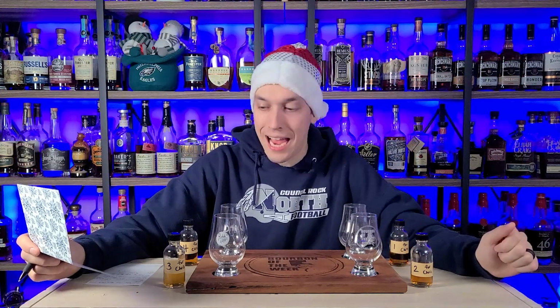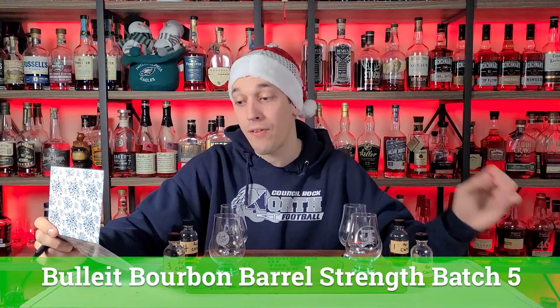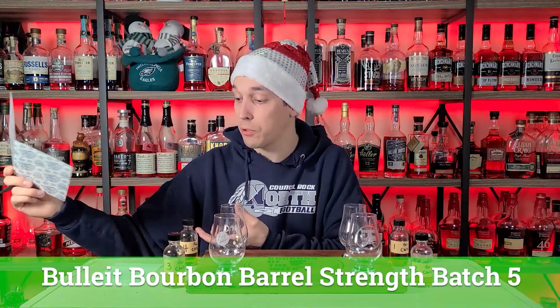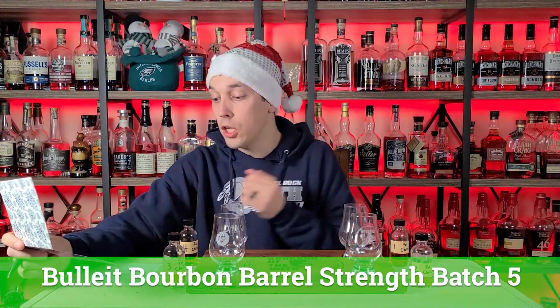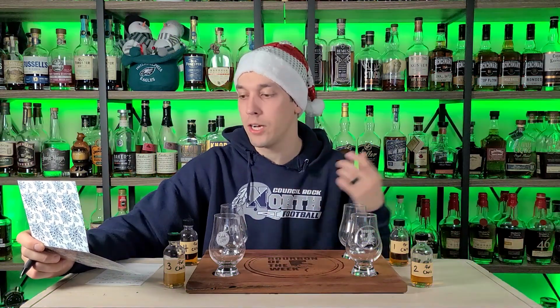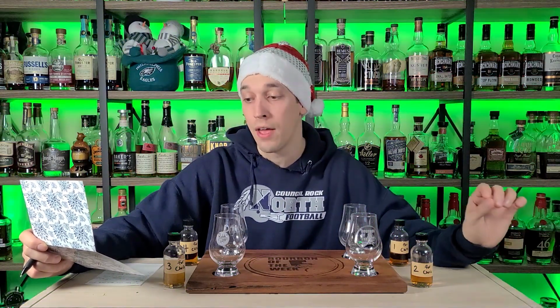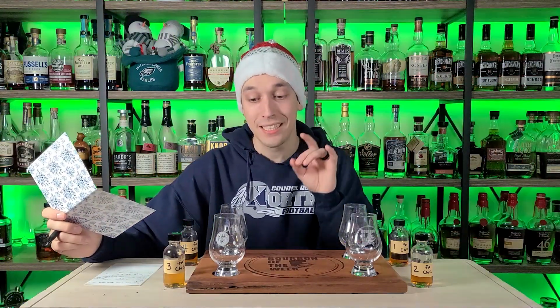We've got number two, which was actually our second place pick, which was Bullet Bourbon Barrel Strength Batch Number 5, coming in at 62.7%. That's 125.4 proof. We said 120 to 125. Not a bad pick, if you ask me. Bullet Bourbon puts out some very good cask strength or barrel strength stuff. If you have an opportunity to pick it up, definitely do. Nailed that one, though. We're basically two for three at this point. The Wild Turkey's got to get out of here. I don't want to talk about that one anymore.